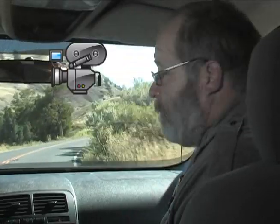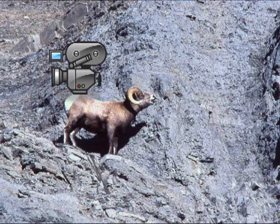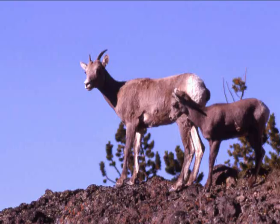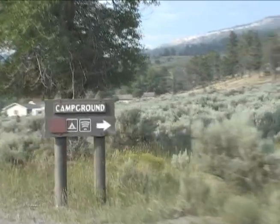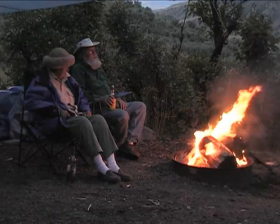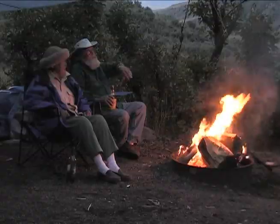The canyon up ahead is a good place to watch for bighorn sheep. If you see people along the road with their binoculars out, there is a very good chance that sheep are visible on the cliffs. The Mammoth Campground is the only campground open all year. This is a great place to go for an evening program.